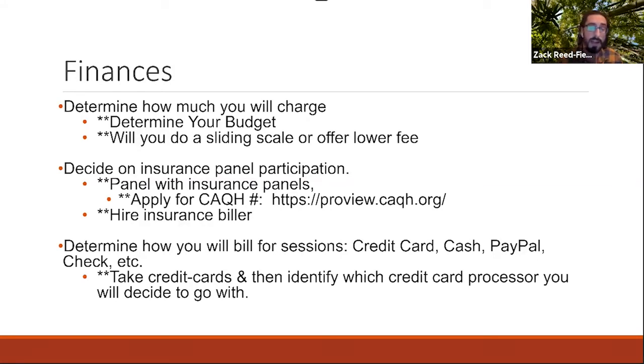For some people, after you get the CAQH, if you don't necessarily want to be the one constantly interacting with insurance, having to bill the insurance, there's an opportunity to hire an insurance biller. This would be a third-party person that you can have involved with just handling billing insurance. For me personally, I use an insurance biller, and I think it relieves a lot of the headache around billing insurance so that I can just focus on doing the clinical work.